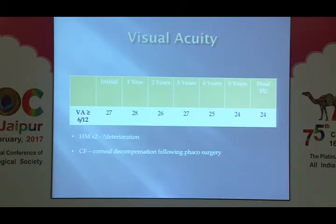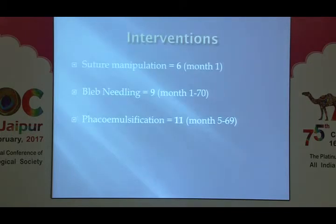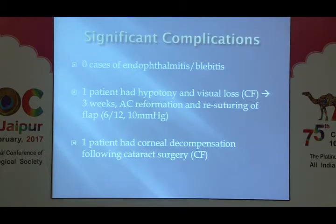One developed glaucomatous optic atrophy, end stage. One developed a bit of corneal decompensation, which got corrected by a corneal transplant after the cataract surgery was done. 6 of these 30 eyes required suture manipulations, which is 1 in 5. A bleb needling, 1 in 3 to 1 in 4 needed needling at some point in time between 1 month to 70 months. And nearly a third of the patients underwent cataract extraction, which is a common thing which we tell all our patients who undergo trabeculectomy.